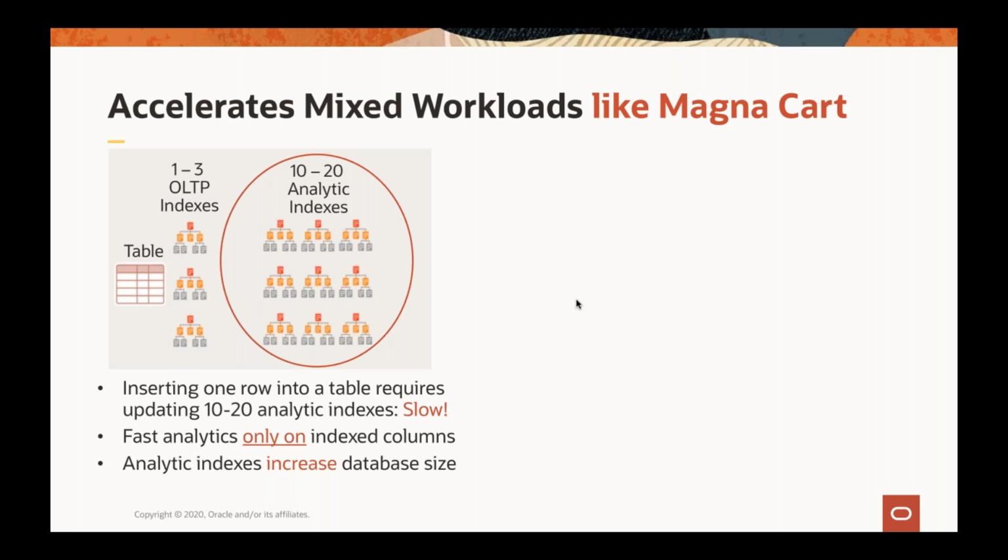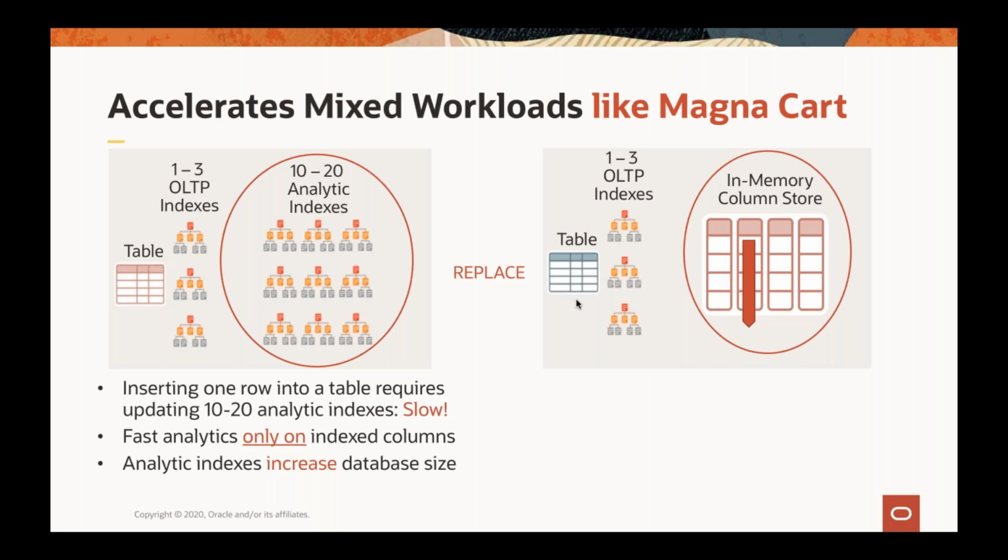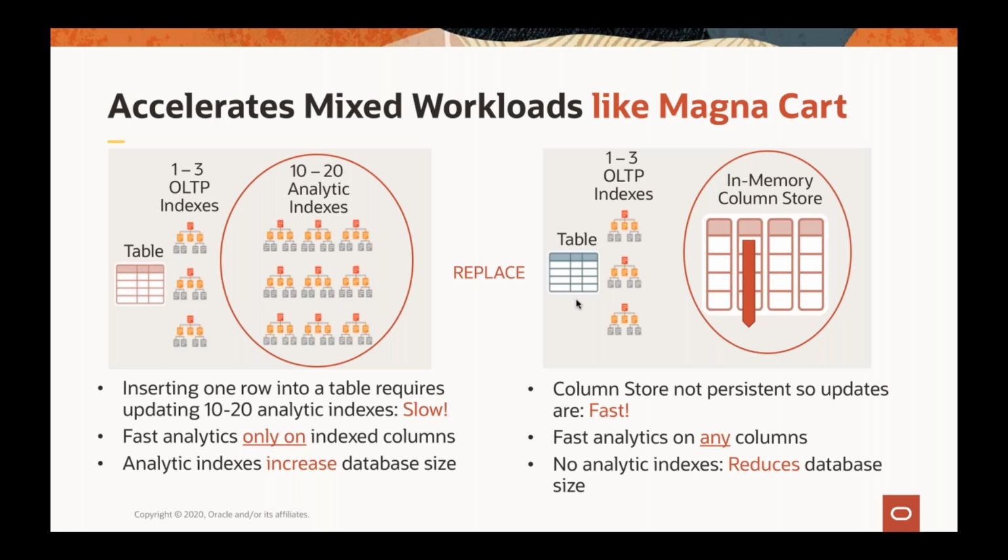Again, the other benefit of in-memory is that scans are so fast, and indexes, as we know, have overheads. They make the database bigger. They need to be anticipated in advance. They slow down transactions. Because scans are so fast with the in-memory column store, I can replace those indexes with the in-memory column store. Now I've reduced my database size. I get fast analytics on any column. So ad hoc reports run really fast. And because the in-memory column store is not persistent, updates are super fast. So transactions benefit from having the in-memory column store as well, instead of the analytic indexes.